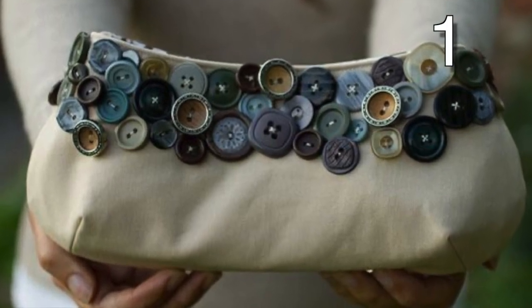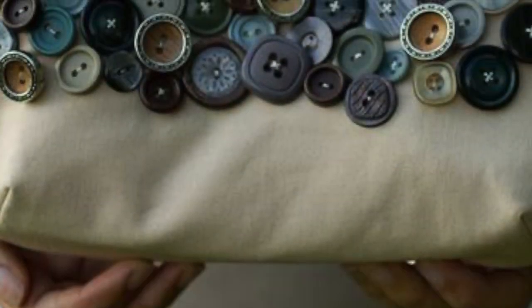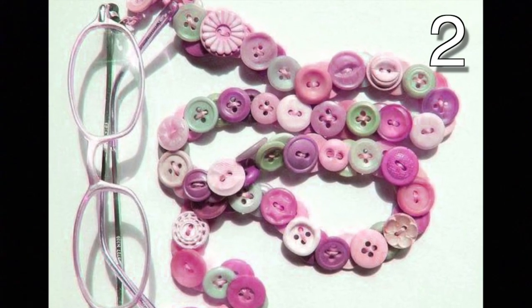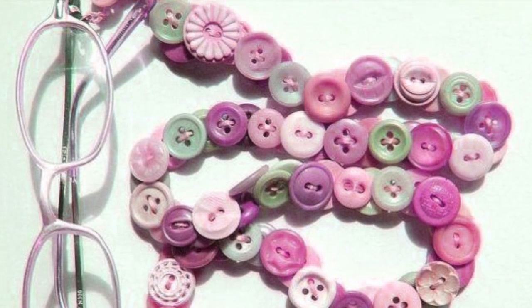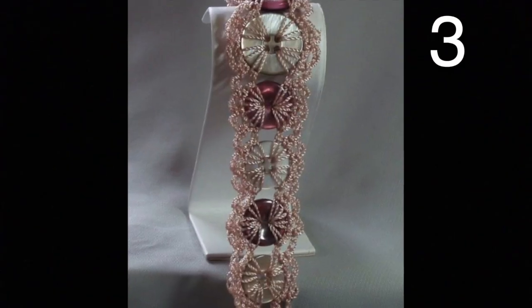If you're anything like me, you probably have a ton of buttons laying around. So I was looking on Pinterest trying to find some unique ideas to use buttons with fashion, and I ran across over 50 different ideas to get inspiration from the fantastic creators found on Pinterest. There are some really neat ideas on this list, and I'd like to recreate one myself.